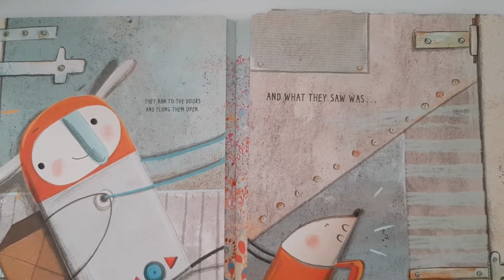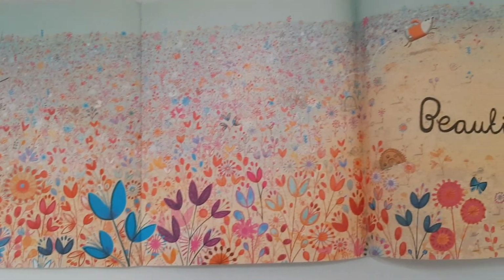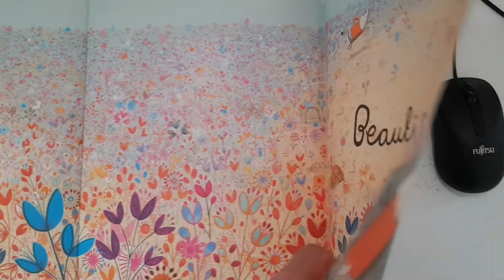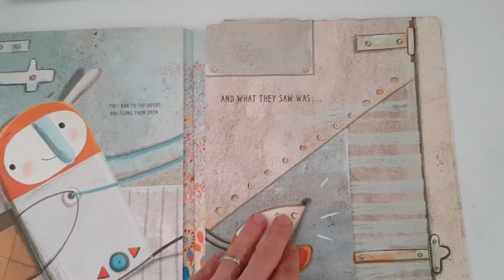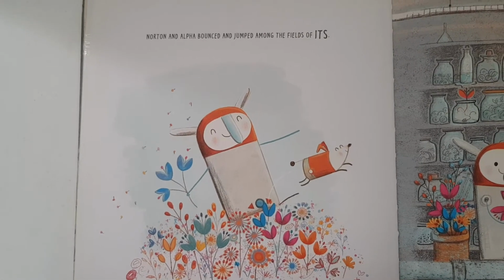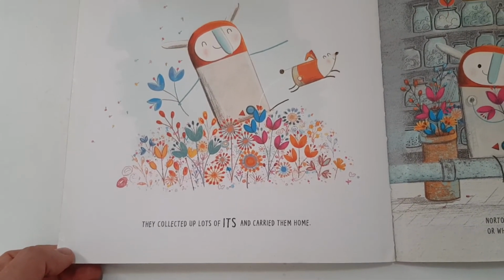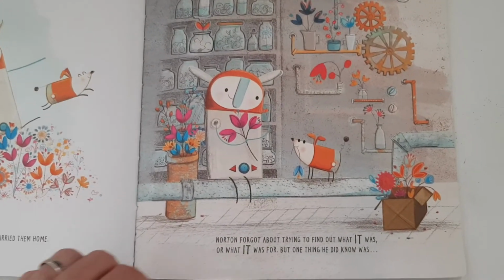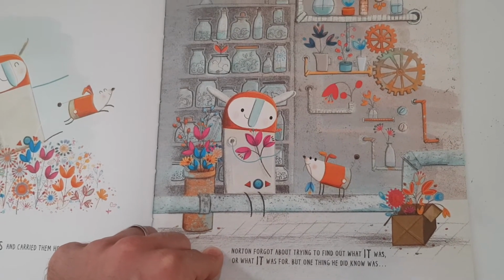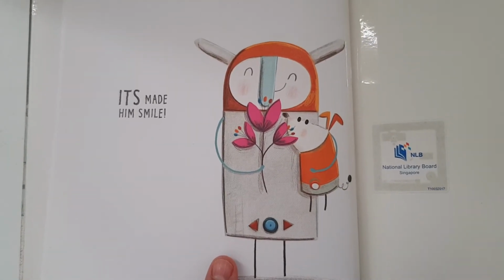They ran to the doors, they flung them open, and what they saw was, woo! A big field of flowers, beautiful. Norton and Alpha bounce and jump among the fields of its. So he doesn't know the name, so he's called it its. They collected up lots of its and carried them home. Norton forgot about trying to find out what it was for, but one thing he did know was it made him smile. You saw? The flower made him smile.